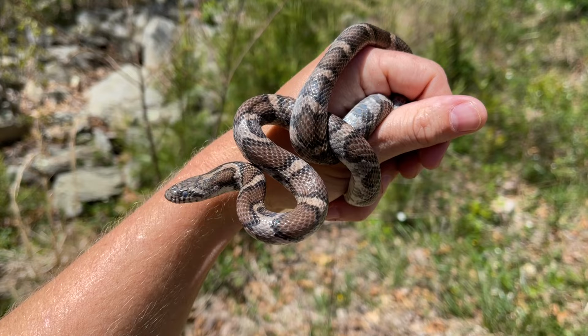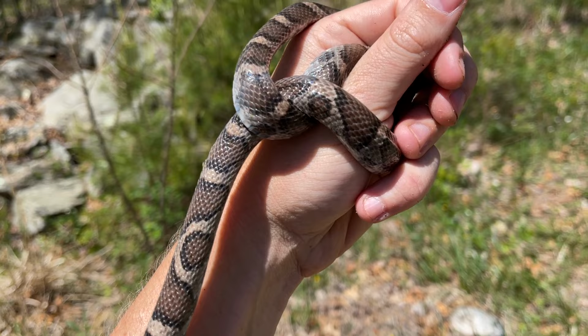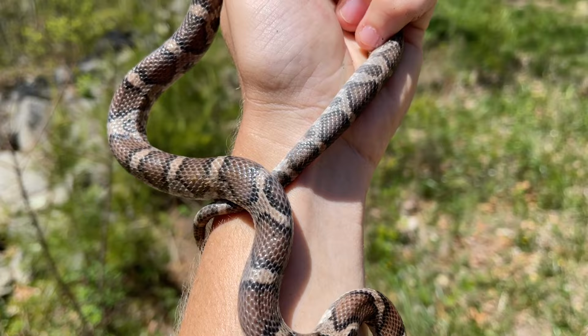Look at this thing. Really cool looking snake though. You can see he's got a little bit of a nuchal stripe there. And it's a big healthy adult milk. Really cool. Milk snake number 5 for the trip. That is probably my favorite one so far. It's hard to really say when they're in blue like that.